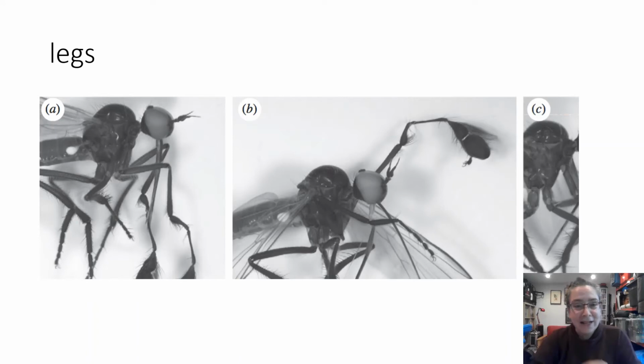The legs. Legs aren't just for walking. Oh no, they're used for flirting as well. Don't we love it? In fact, many flies will produce balls made out of saliva or silk, which they give as nuptial gifts. And the family that does this better than anything else are the empids, the dance flies.